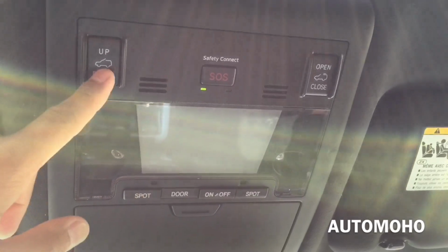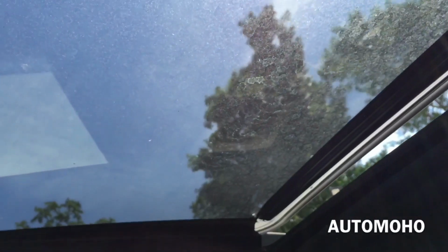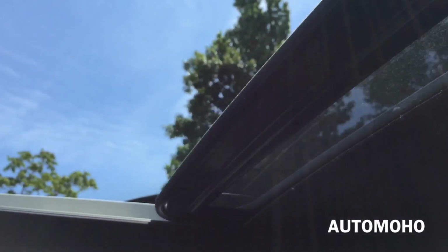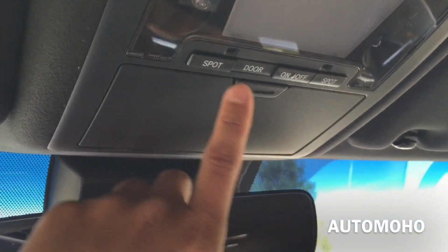So on top here you have the SOS safety connect to use in case of an emergency, and you do have the one touch open close and tilt sunroof. So the sunroof can be tilted up for ventilation or slide open for an open air feeling. I really wish it had a panoramic sunroof though.